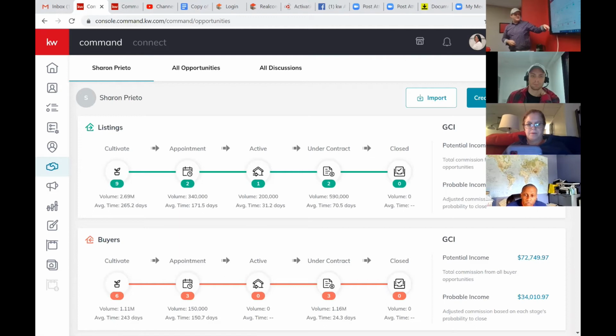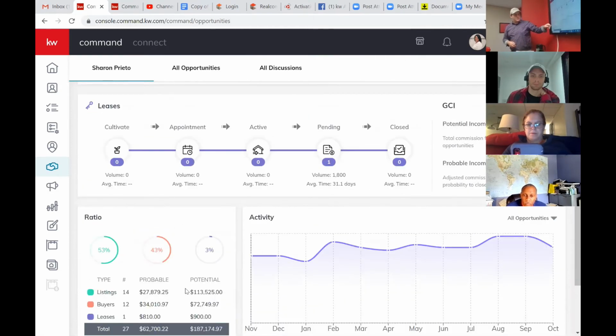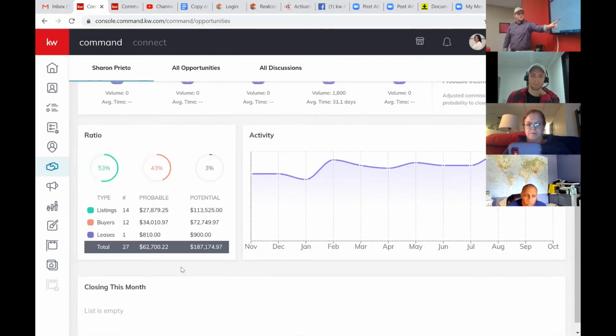Scroll down here. What's really cool is you can then see it right here. The potential income, if everything was closed in the pipeline, is $187,000. The probable, based on those percentages of actually closing, is really making $62,000. Does that make sense? Does that give you some motivation? That's for what's in the pipeline right now. So things that have closed are already gone. That's what's in there right now.